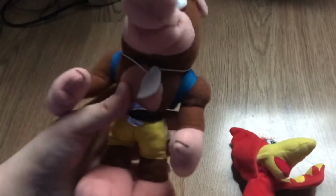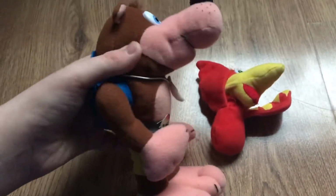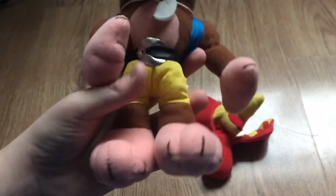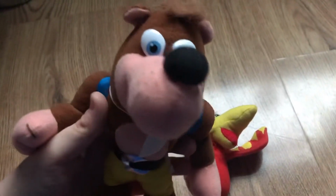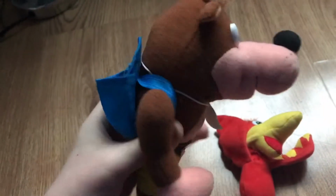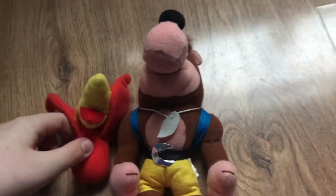Now, before I start, his tag has been cut off because, well, that does take some value off the plush, which I'm guessing is why it was sold for so cheap. So yeah, I'm actually stunned that I have a Banjo Kazooie plush, because if you don't know, Banjo Kazooie is my favourite game of all time. And I'm sorry if I'm talking weirdly, but I have been looking for this plush for the last 3 years to get a good plush for cheap. Now, I am stunned that I actually found one for so cheap. Now, let's just get on to the plushies.